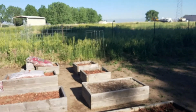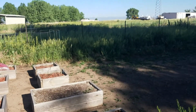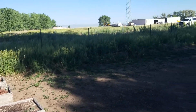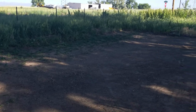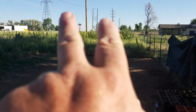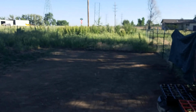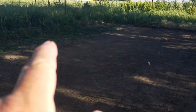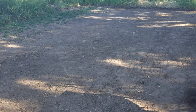I still got to do along that fence line over there because that's where I usually plant my corn, or not corn, excuse me, sunflowers. And damn traffic. Anyway, you see the plot. Most of the plot, except for in the back there, is all cleaned up, ready to go. I'm going to do a little weeding here again when I get the rototiller running.